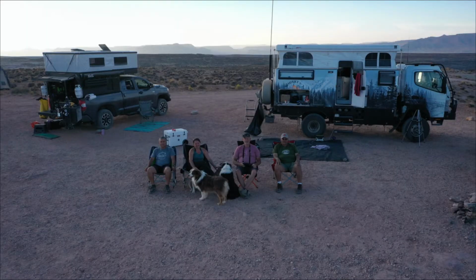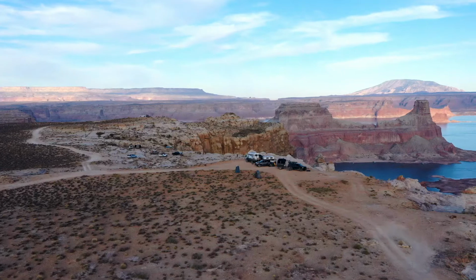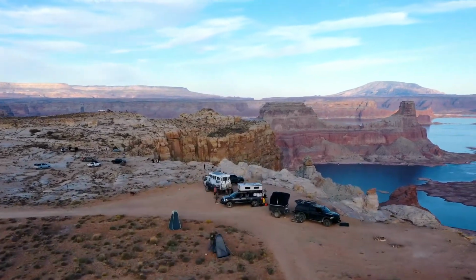This was one of the few campsites we stayed 2 nights. We had great weather, good company, and even saw a wedding take place on the edge of the cliffs.